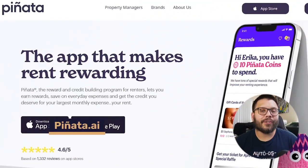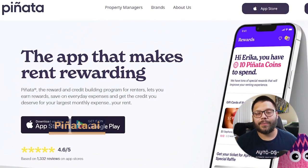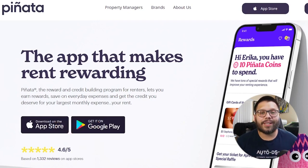Now, kicking things off, the first app that we're going to talk about is Pinata AI. Pinata is an app that lets you make a little bit of extra cash back if you're renting wherever you're living. So if you're renting an apartment or if you're renting a house, Pinata AI can actually help you out with getting some cash back.